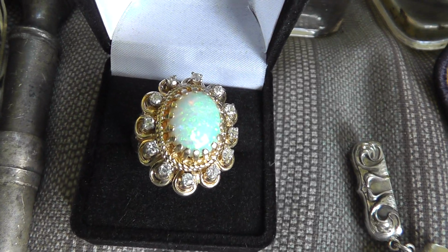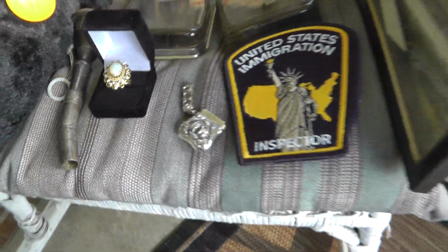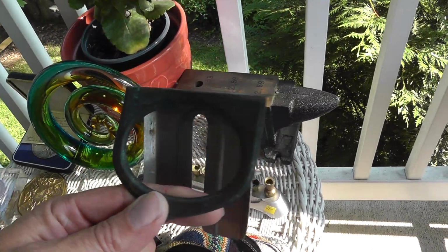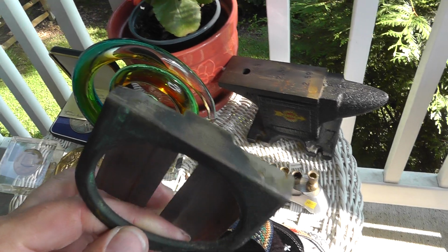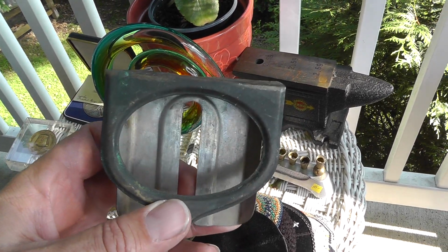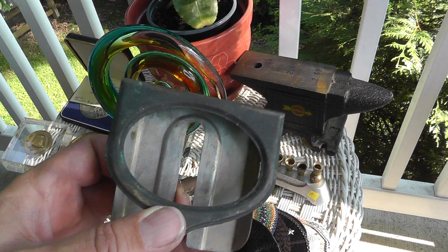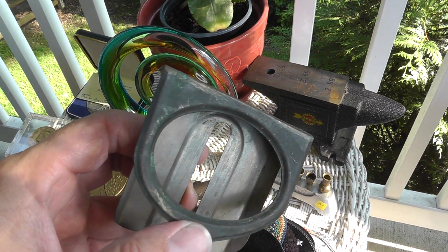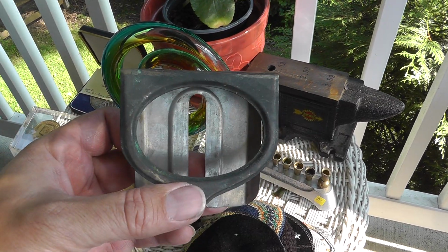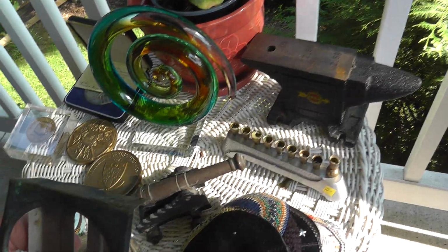Just got done showing you the gold and opal ring over in part 1, so let's continue on with part 2. A lot of stuff. The guy I bought the file cabinet from about 3 weeks ago, walking through the flea market, he's like, "Hey, I got something for you," and this is one of the missing pulls. So it was nice of him to keep me in mind.